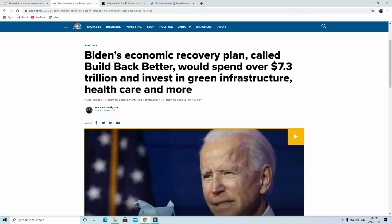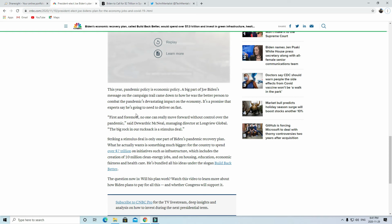I'd like to talk about Joe Biden's economic recovery plan, which is titled Build Back Better. I believe this plan will have a significant impact on both VVPR and SOL in a positive way, as it'll see growth in areas that they both have operations, such as solar, electric vehicles, and power generation. The Build Back Better economic recovery plan is very important to not only the US economy, but also the global economy. As you can see here, the plan is committed to spending over 7 trillion on many initiatives, including infrastructure. But what I think is very important is this line here of creating over 10 million clean energy jobs.